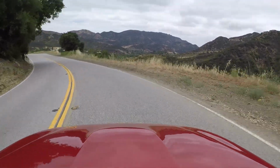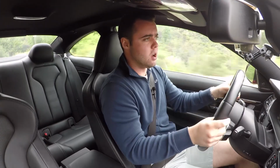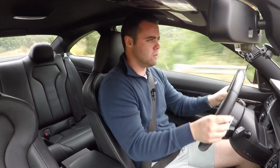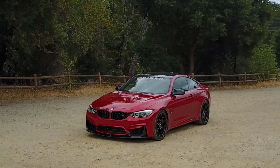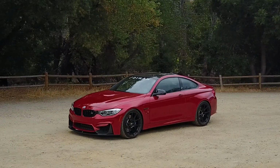But thankfully, it's not all that crazy expensive to make your car like this. Wow. There is zero body roll. I mean, absolutely zero. And the amount of confidence this car inspires in you is maybe a little bit frightening. I haven't even come close to the limits of this car yet. And I'm going pretty fast around these tight turns.